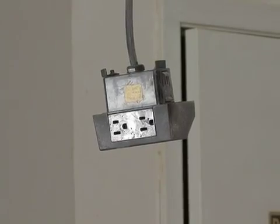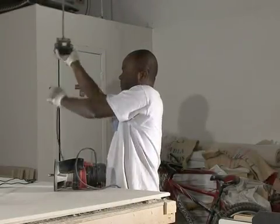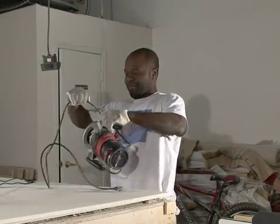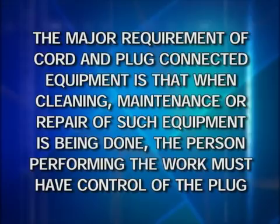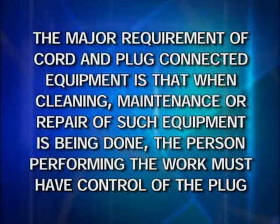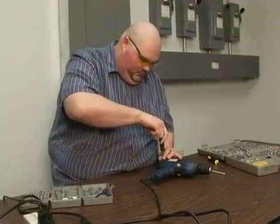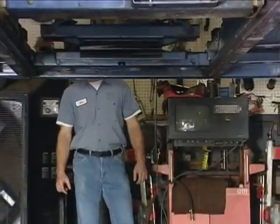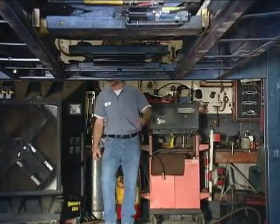There is one exception to the lockout rule, and that's equipment connected only by an electrical cord and plug. You do not have to lock out cord and plug connected equipment if there are no other hazardous energy sources. The major requirement of cord and plug connected equipment is that when cleaning, maintenance, or repair of such equipment is being done, the person performing the work must have control of the plug, thus preventing the equipment from becoming re-energized during the servicing operation.